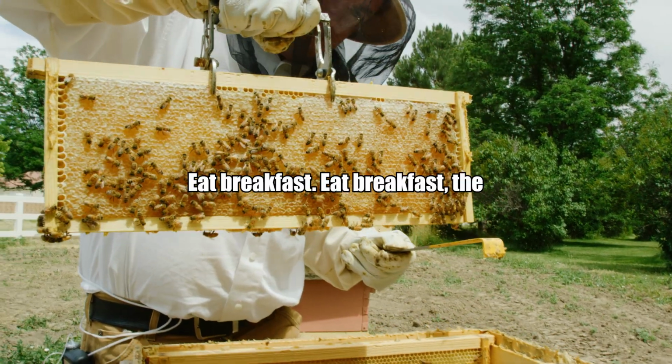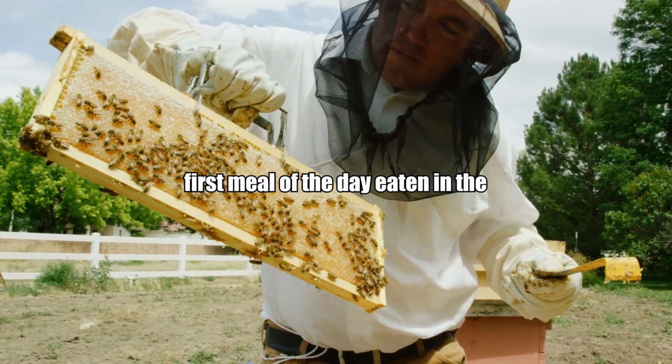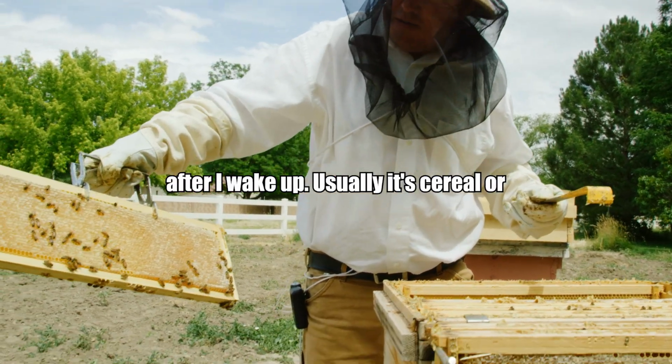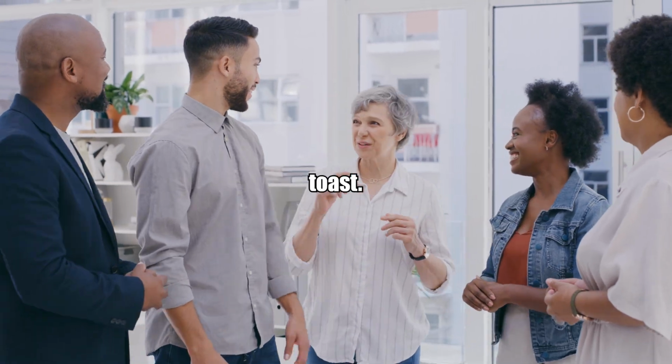Eat breakfast. Eat breakfast: the first meal of the day, eaten in the morning. Example: I eat breakfast after I wake up. Usually, it's cereal or toast.